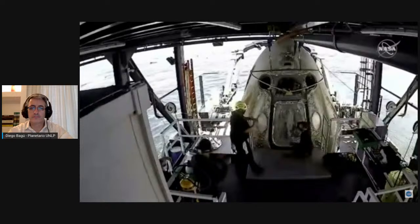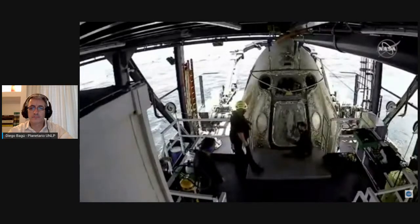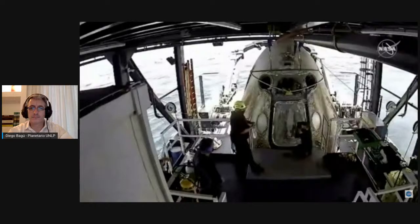Something to note: once that side hatch is opened, it'll be the first time that Bob and Doug have gotten a breath of fresh air.